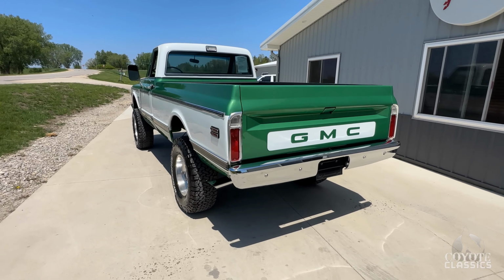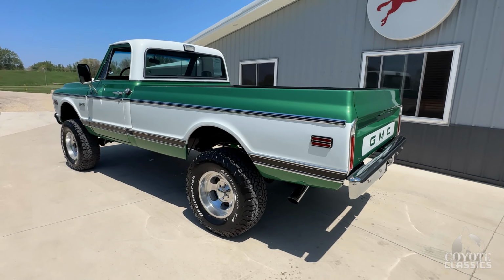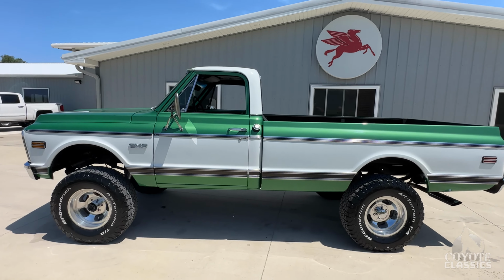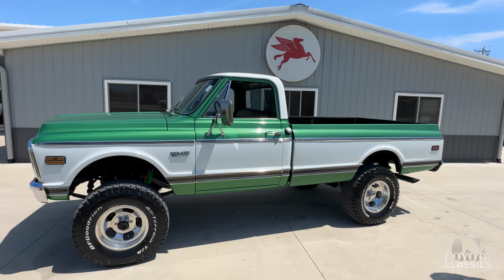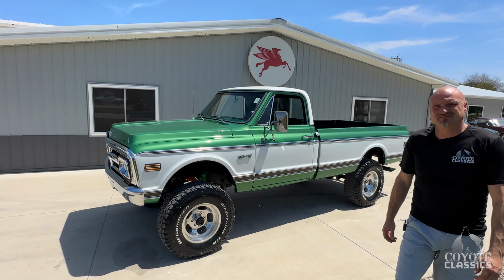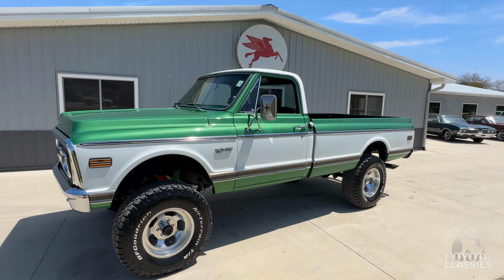Both of our trucks are personal trucks. My wife's Jeep is jacked up on 37s. So pretty damn cool.